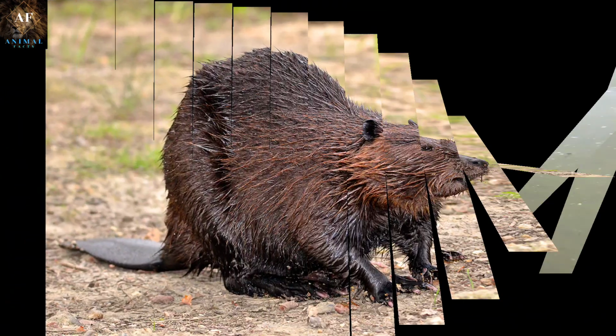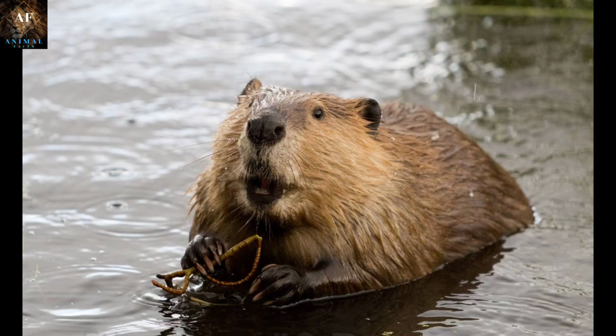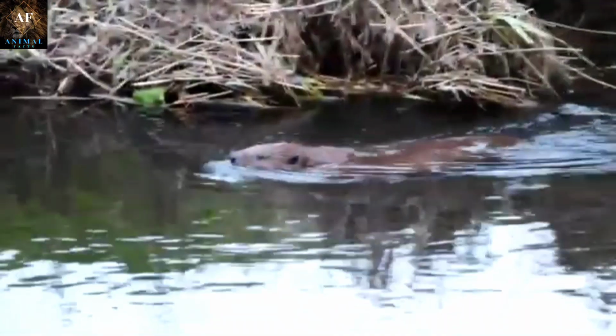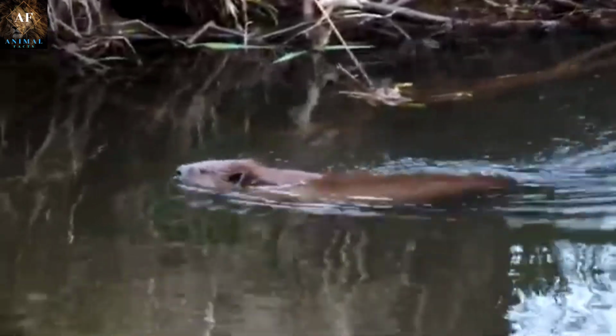Taking 9th place we have beavers. Beavers, Castor canadensis, are highly adapted to both aquatic and terrestrial environments, making them unique among rodents. Beavers have webbed hind feet that are perfect for swimming. Their webbing helps them paddle through the water efficiently. They are excellent swimmers and can remain submerged for several minutes.